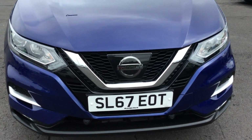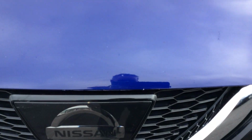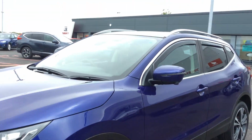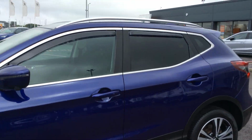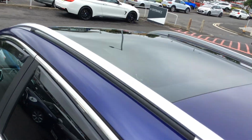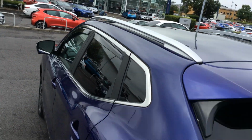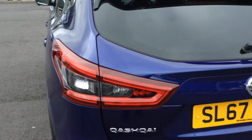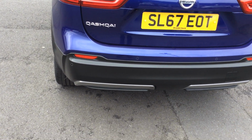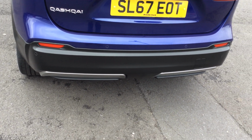A couple of stone chips here and there on the bonnet, nothing major. Bear in mind the car's 4 years old now. Tinted windows at the back, nice roof bars. It's got a panoramic glass roof on top as well. I'll show you that when we get inside. I've got the keys here as well, so we can pop inside the car and look at all its bits and bobs.